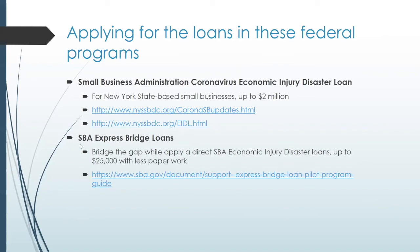The second program is called the SBA Express Bridge Loans. The Bridge Loan Program allows small businesses who currently have a business relationship with an SBA Express lender to access up to $25,000 with less paperwork. These loans can provide vital economic support to small businesses to help overcome the temporary loss of revenue they're experiencing, and can be term loans or used to bridge the gap while applying for a direct SBA economic injury disaster loan.